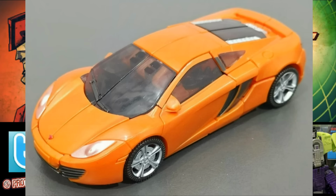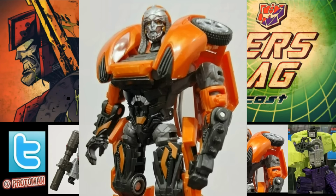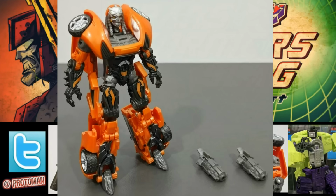So while I would have dug a much more pink Huayra-looking design like the concept art, I see what Hasbro is trying to do here, especially with the Studio Series team, trying to breathe some new life into an unknown background Decepticon character, this orange supercar. So I get what they're trying to do, and that character did appear in the movie, even if it was just an alt mode. So there is something going on here, and I kind of get that.